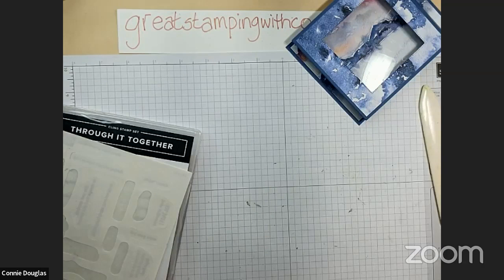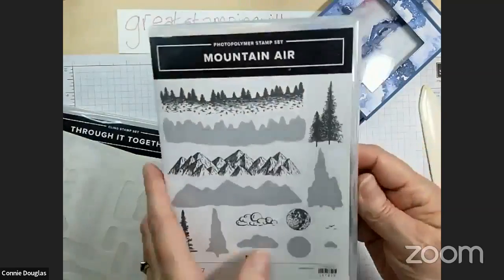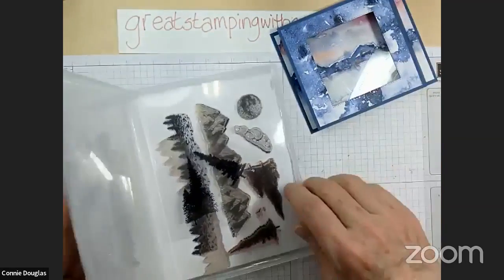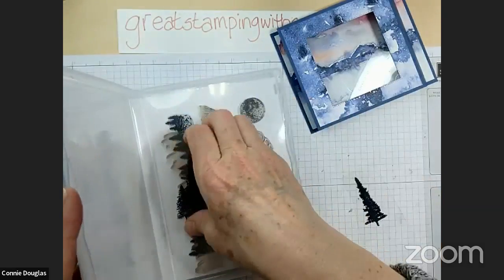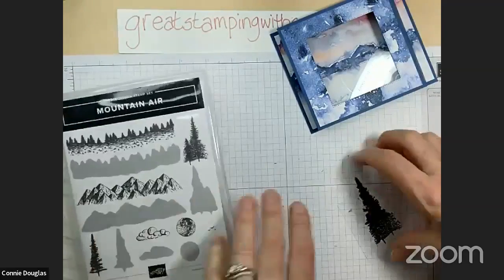And what I was planning was this from the Majestic Mountains. I was going to do some trees. I thought that would kind of go with what's in there. So there's two stamps we can choose from. One is two trees and one is a single tree.